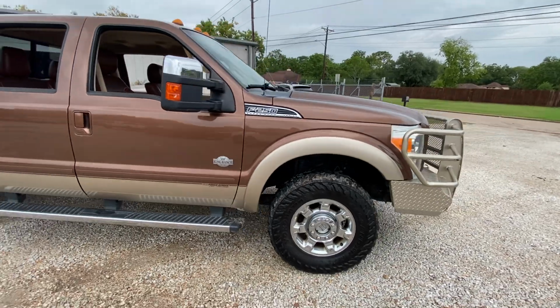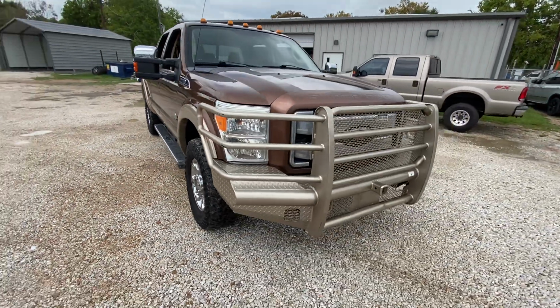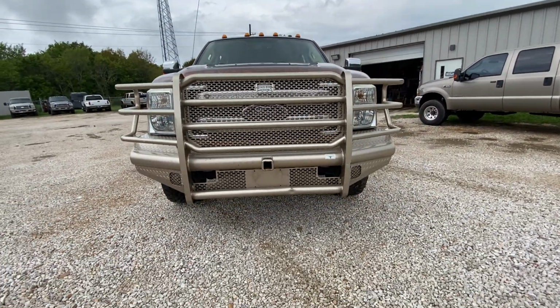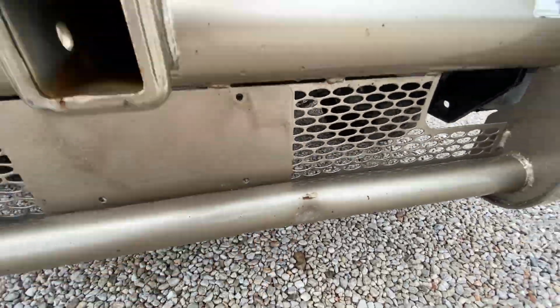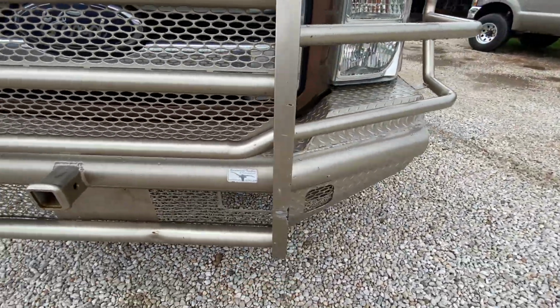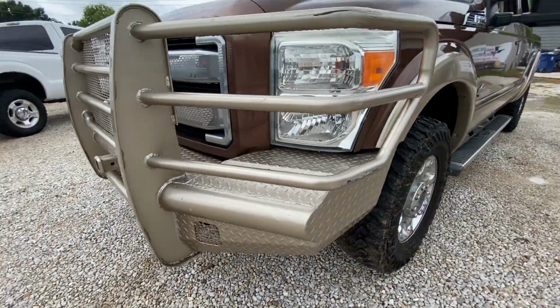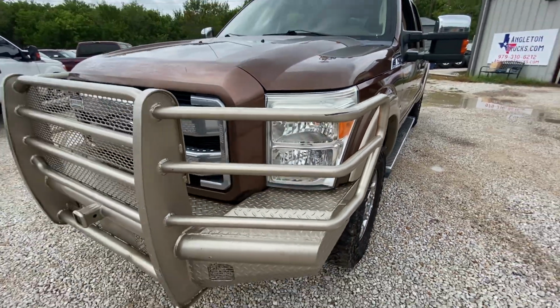Kind of walk you around the exterior here. We'll get the engine compartment and the undercarriage after that. Nice looking Ranch Hand bumper. Got a couple little dents on it and little scratches, stuff like that. Matches the two-tone very nicely though. But yeah, you're gonna find some chips and scuffs on it, but no major deformations or anything like that.